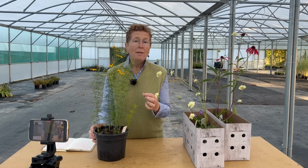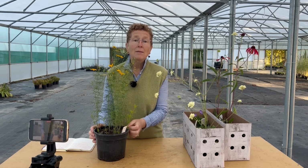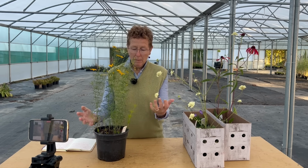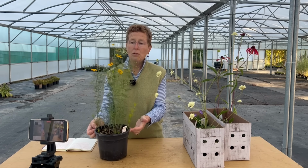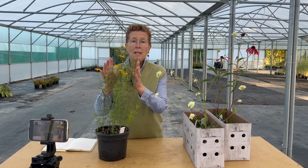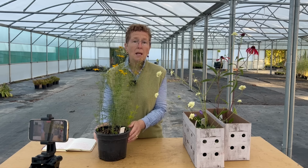Some plants have specific markings on their leaves anyway, so there's not a problem. But if the plant looks basically healthy, it's big, it's strong, that is great. By all means, buy it in flower. That is not a problem.